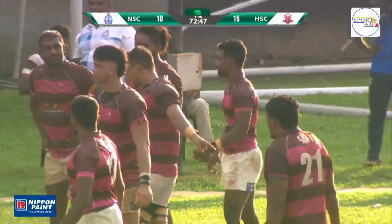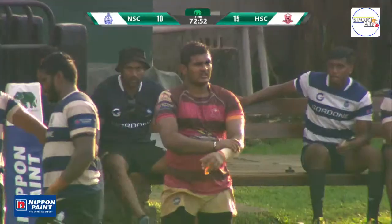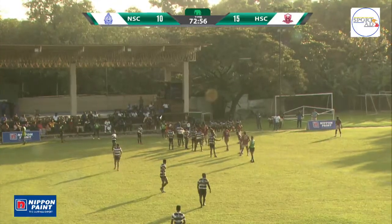Shehan Das has been an experienced player for Havelock, an extreme player. He has been playing for a few seasons, white back, in his straight number back, number 5 jersey.